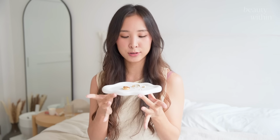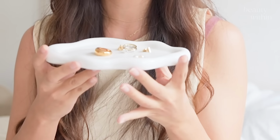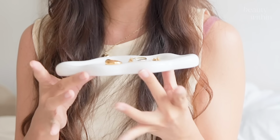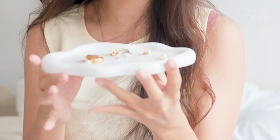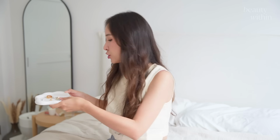Okay, next I actually have this cute little cloud tray that I got on Amazon. It's so cute. It's a ceramic white, and I just put my rings on it, I put my lip balms on it, I put a little candle, and it's just a really cute catch-all tray.